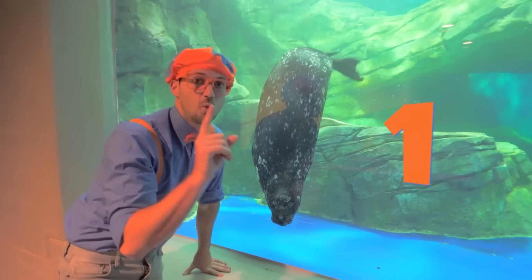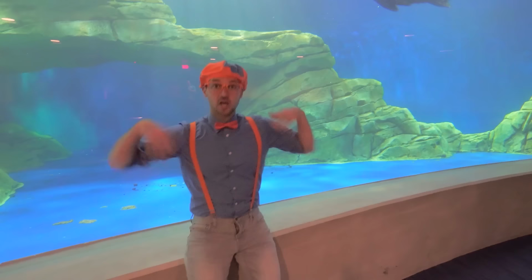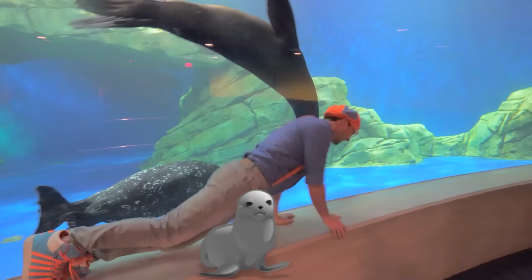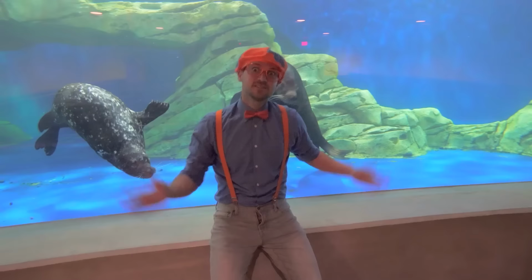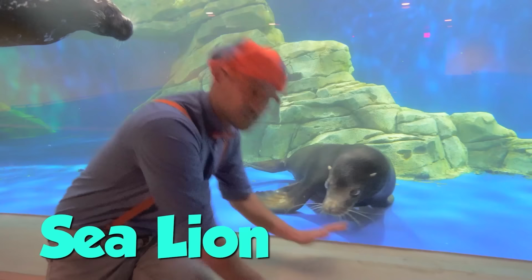And the easiest way to tell the difference is this. I'll show you. So if you're a sea lion, you use your front flippers to basically walk like this. But seals don't do that. Seals. Oh, hello. Oh, you're curious, huh? So curious. Whoa. So that's a sea lion. So it walks with its flippers.